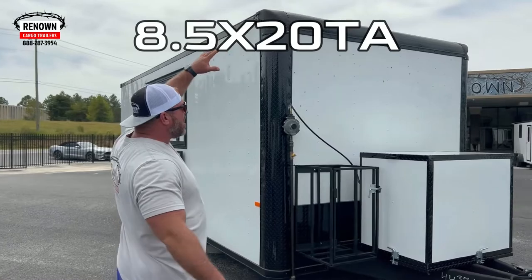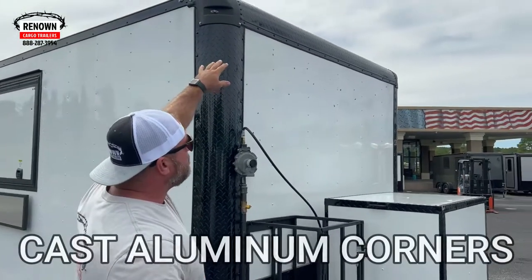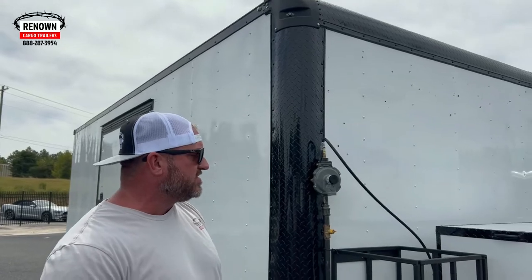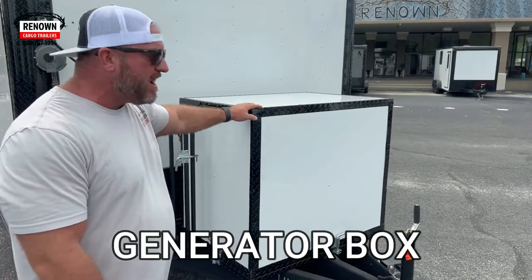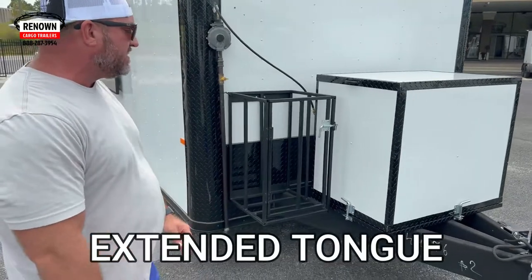5x20 flat front concession trailer. We've got the rounded top up here with the cast corners to give it that nice clean look. We do that on a lot of our race car trailers as well. But we've got a generator box on the front of the tongue. This is where you can store your generator, keep it out of the weather. It's got an extended tongue on it as well.